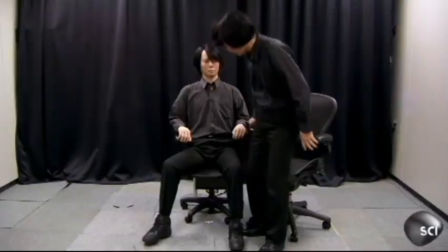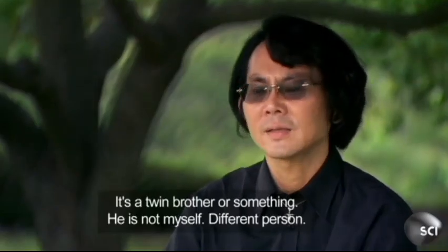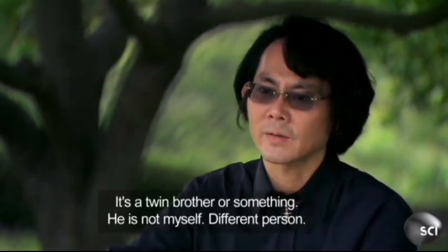The first was Geminoid Ishiguro. Yes, the scientist made his own mirror image. 1, 2, 3, robot. It's a twin brother or something. He is not myself. It's a different person.